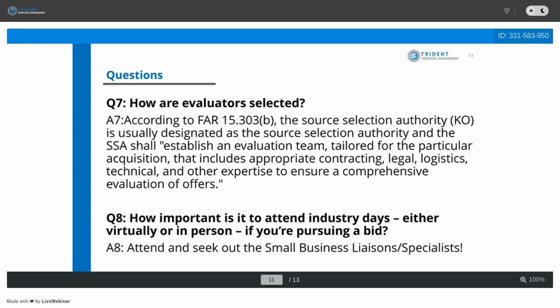And you kind of want to meet your KO and see what their temperament is, because they have the leverage to interpret the FAR if there is any ambiguity. So if you see a KO on an RFP, just getting a sense of who they are might be helpful for you.